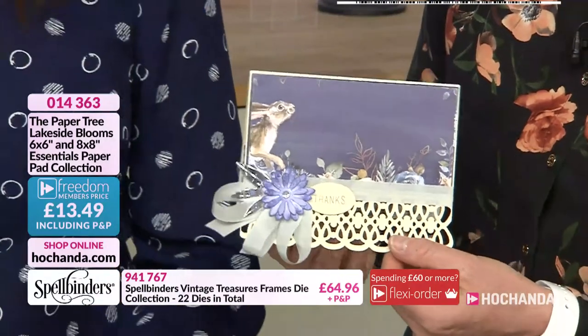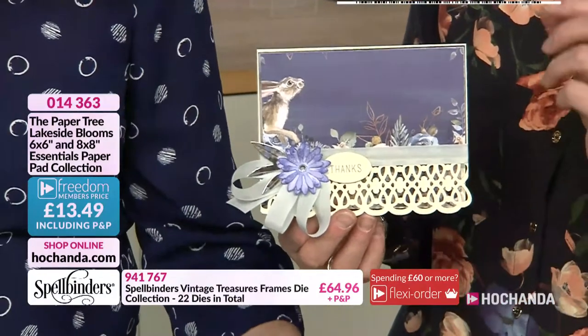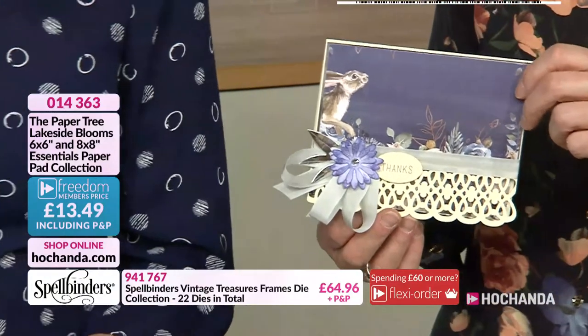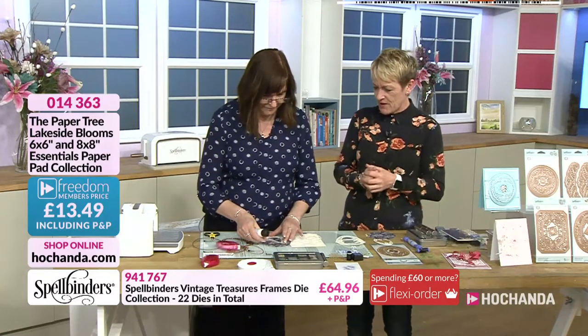They are amazing, yeah. £13.49 if you want to go for the paper pads. One is 6x6, the other one 8x8. It's the Lakeside Blooms Essential Paper Pad Collection. They are fabulous. And the colours used in them are very nice, aren't they?